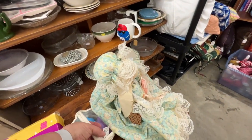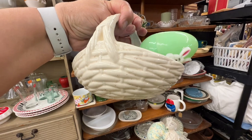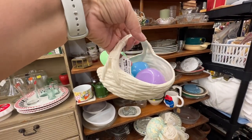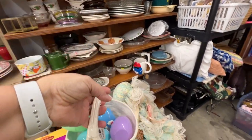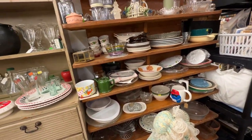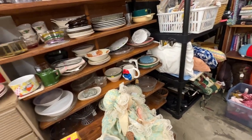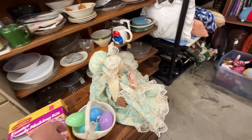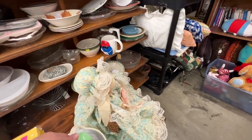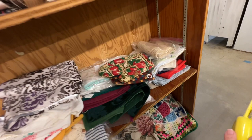Y'all, this cute little ceramic basket caught my eye. It was $1.99, and it included the Easter eggs. Of course, I didn't need the Easter eggs, but I kept looking at it, and I set it down, and then I picked it up again. What could I do with this basket if I bought it?